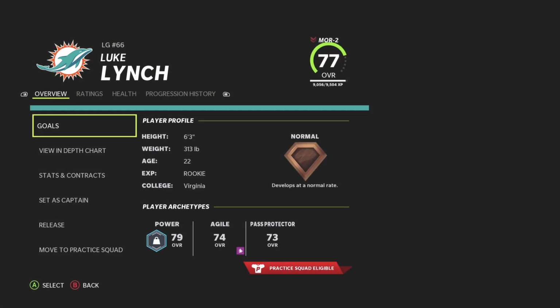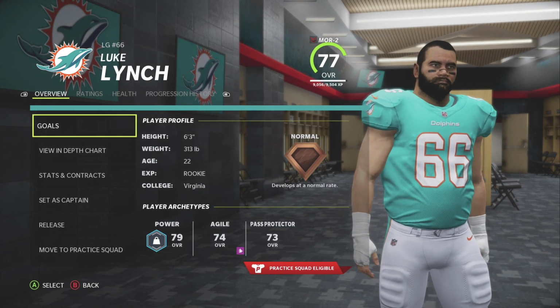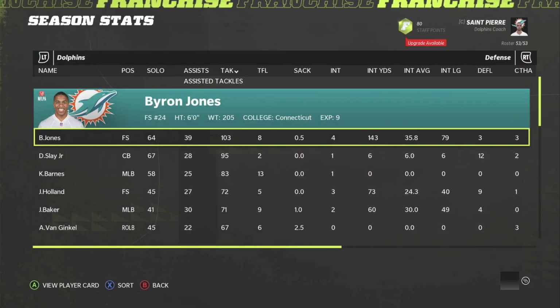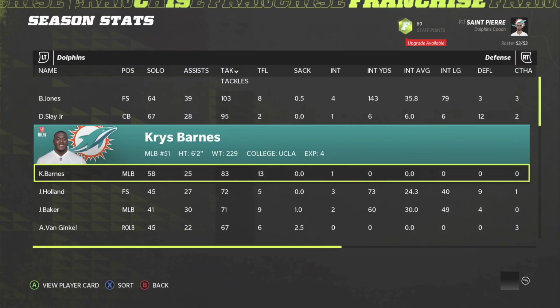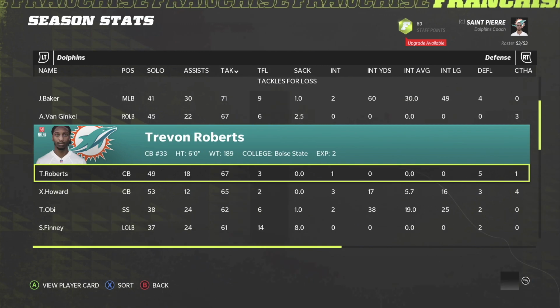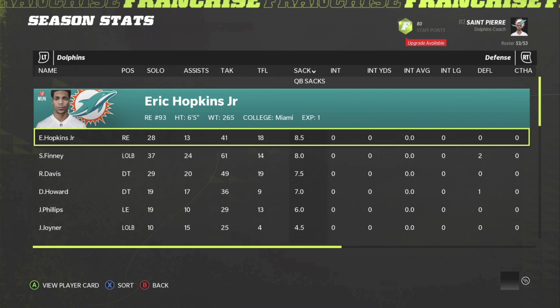I want to check on our first round draft pick in Luke Lynch, who moved from center to guard after we drafted him. He is pretty good, 77 overall. He had a decent season. I wouldn't point out that he had any bad games, to be honest with you. He had some rookie mistakes, but that will happen.